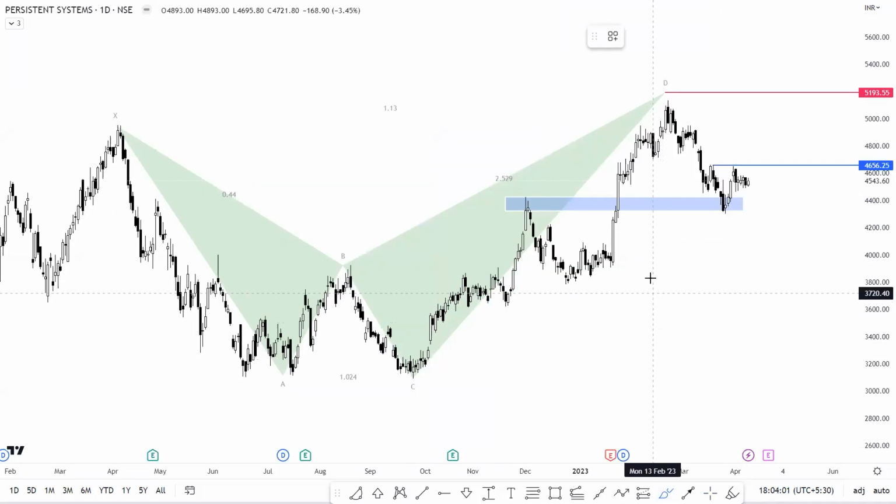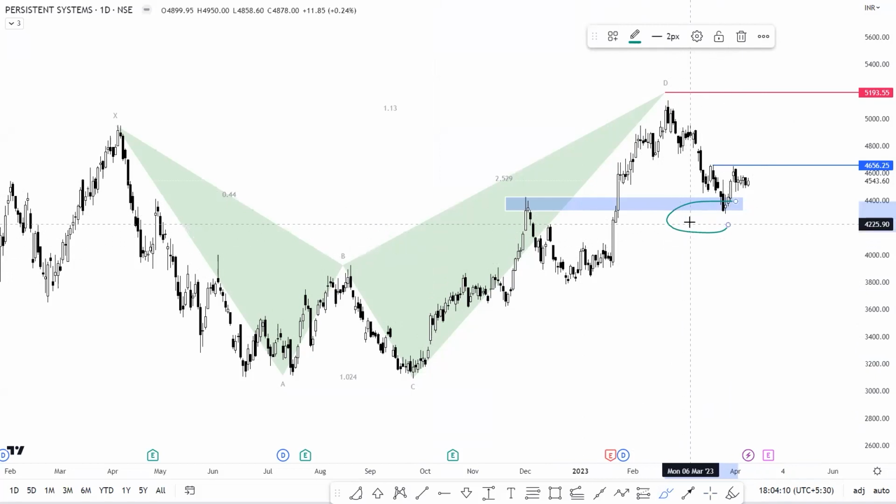The next on the list is Persistent. We had discussed Persistent in the video titled 3 breakout stocks, and it reversed from this polarity zone, and you can see on the chart that now Persistent is consolidating in a narrow range right underneath the resistance level. So here we might see an upside move strictly above the level of 4656, and in that case the invalidation level can be considered as 4462. So you can keep Persistent on your watch list as well.